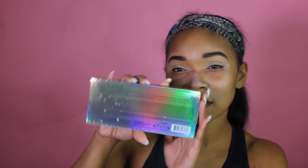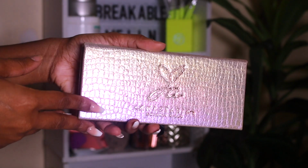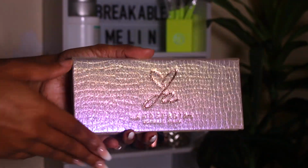It's like a little holographic type of color thing going on here. And on the back, as you guys can tell, it just has all the ingredients and what this palette consists of. So let's go ahead and open it. Y'all, for real, once this palette came out and I seen that she was collabing with Anastasia, I hear a lot of good things about Anastasia palettes anyways. I just never purchased her palette.